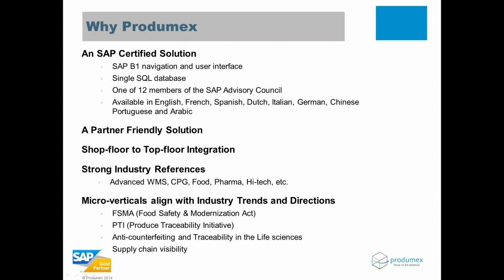We have shop floor to top floor integration. You saw the thin clients we have on the shop floor. That's a strong selling point for us. We've got some really great references. And then these micro verticals that we're in are particularly good new business opportunities because, for example, the Food Safety and Modernization Act is a regulation that came out from the U.S. government that is more complicated than Obamacare. And they don't care whether you're a $1 million company or a $1 billion company. If you're running QuickBooks, you're not going to be compliant with the Food Safety and Modernization Act. And even if the company's happy on QuickBooks, they're going to have to leave. So we're getting a lot of opportunities like that.